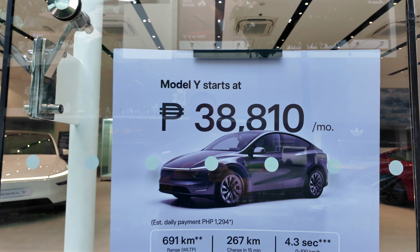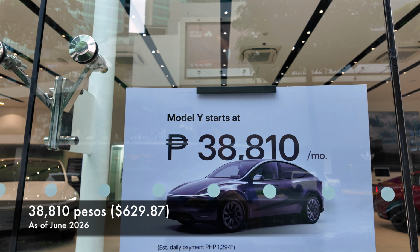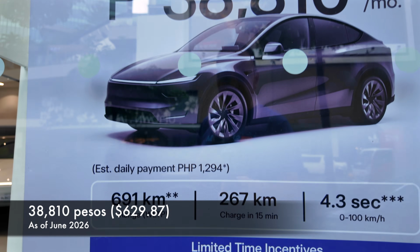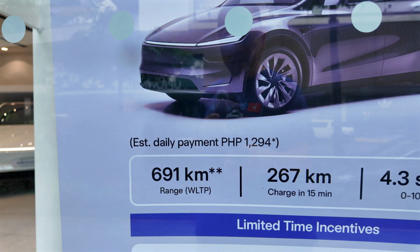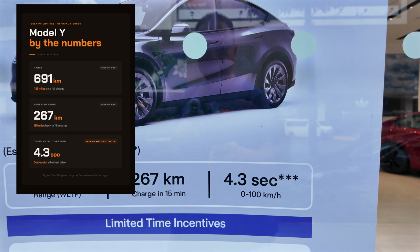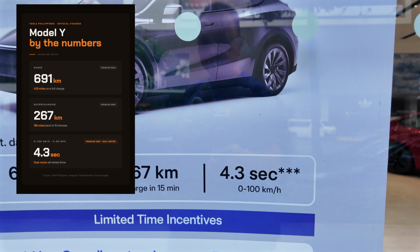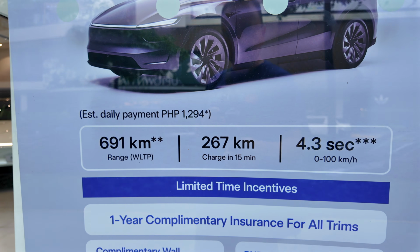Here is the poster for the Model Y, 38,810 pesos per month, with a range of 691 kilometers, WLTP, 4.3 seconds, 0 to 100 kilometers, or 0 to 60. Complimentary insurance for all trims.